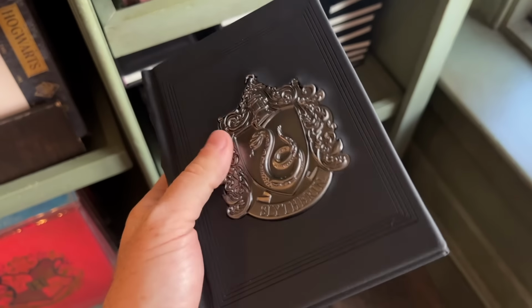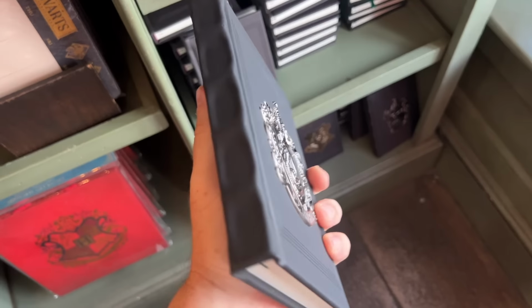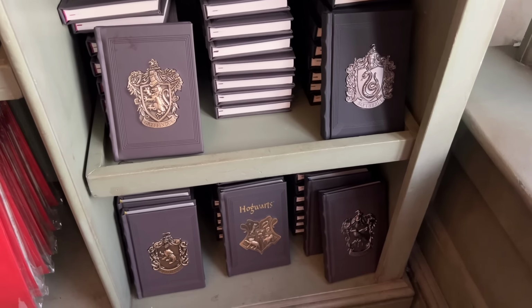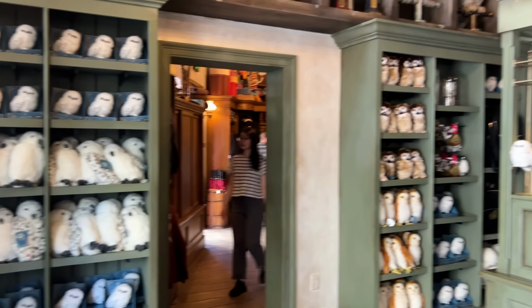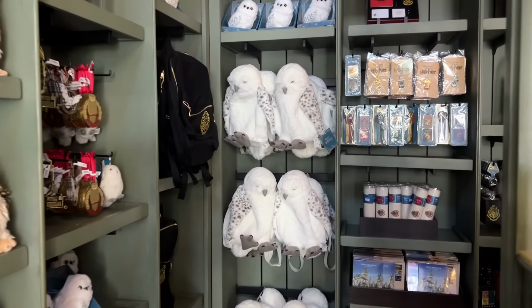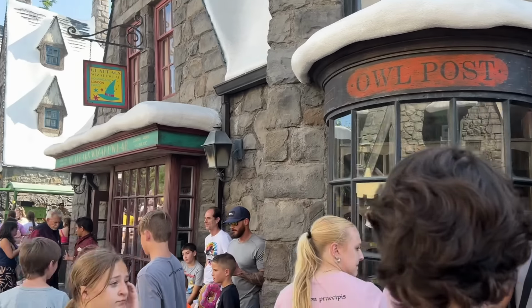This book caught my eye. This is like really high quality. We have a crest there, and then it even has a stylized spine. And this one is 25. Also available in all four houses, as well as the Hogwarts crest. This must be the owlry that we're in at the moment, because you can buy a lot of different plushes in here, including Hedwig. Oh, it says Owl Post. That's what we were in, Owl Post.